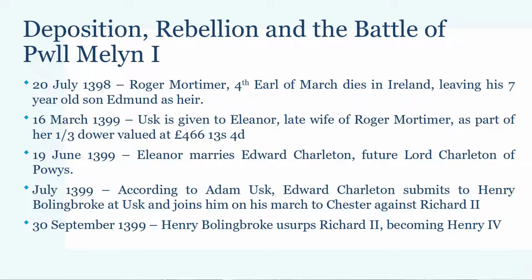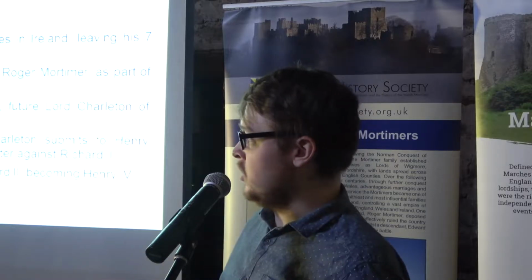But Usk is instead given to Eleanor, the late wife, as part of her one-third dower, and at this time it's valued at £466, 13 shillings and 4 pence. Now, as historians, we're always cautious of these evaluations in the Inquisition's post-mortem, because they're liable to bribery to try and decrease the value of the lordship, so the crown's less interested in exacting their revenues from it. But I think we can consider these as the bare minimum that this lordship is bringing in. And £466 is quite a lot. That's the revenue of quite a well-off knight or a poorer baron. And this is just one of the Mortimer lordships.